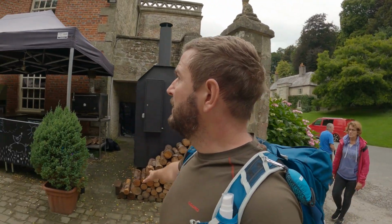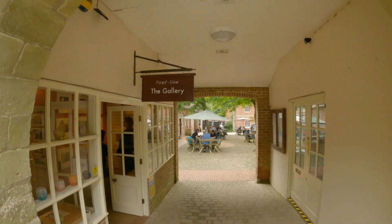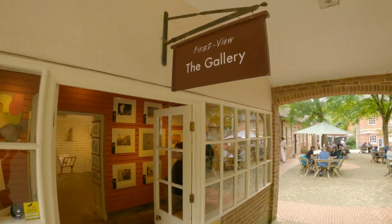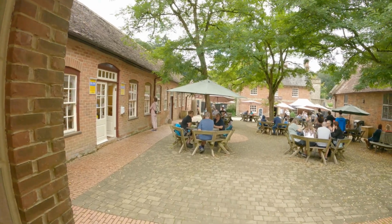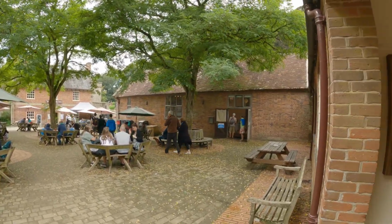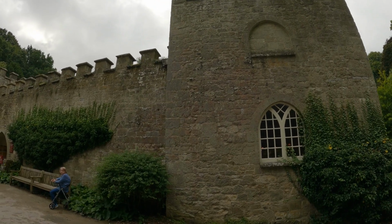This is the stable yard, the spread eagle there. I believe there's a gallery and various other shops and bits around us. Again, facilities, toilets and stuff up there, in case you needed that. So all these old buildings have been repurposed now. I think this one sometimes has craft fairs and things in it. Looks like one of the halls is actually being used for the wedding. It's all kitted out with big long tables and lights. Very nice.